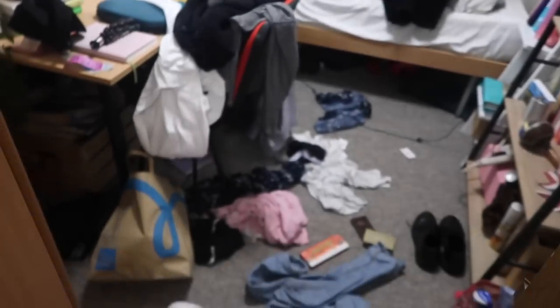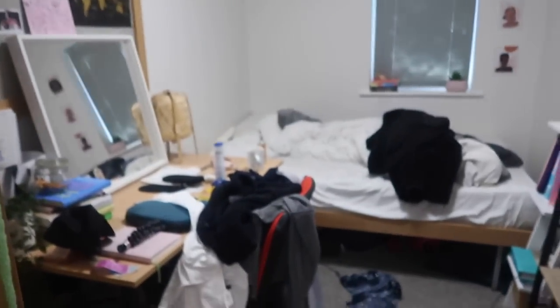I've just got home from campus. I've had some lunch with Jack. Here's the current state of the bedroom. So let's sort this out and then maybe I can actually have a clearer mind.